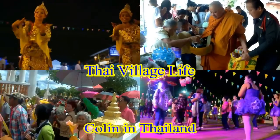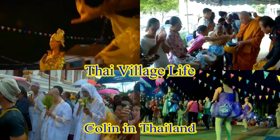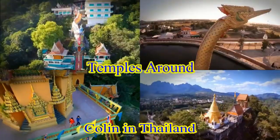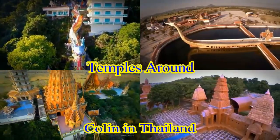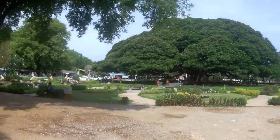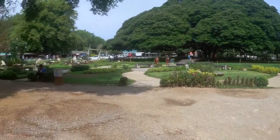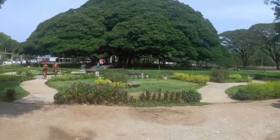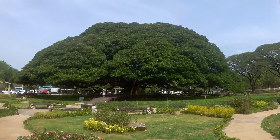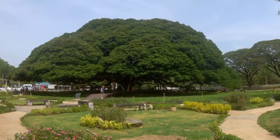Well, today I'm at the giant rain tree, or the giant monkey tree, as it's called. So let's have a look. And there's the famous tree. It's called the giant monkey tree or giant rain tree.